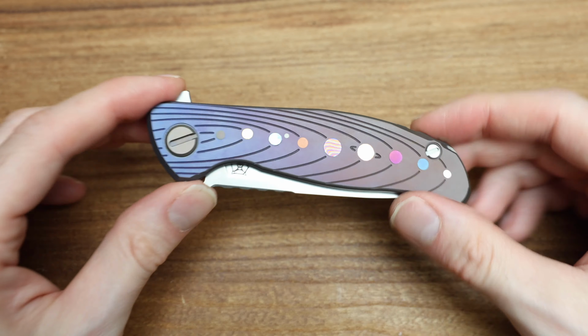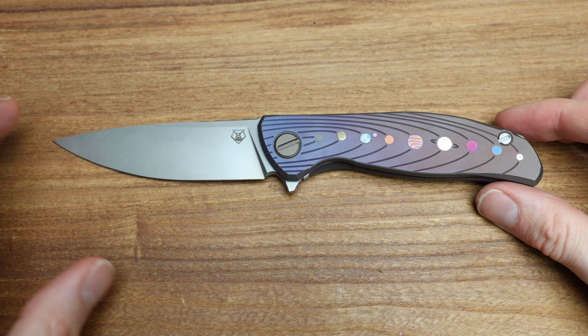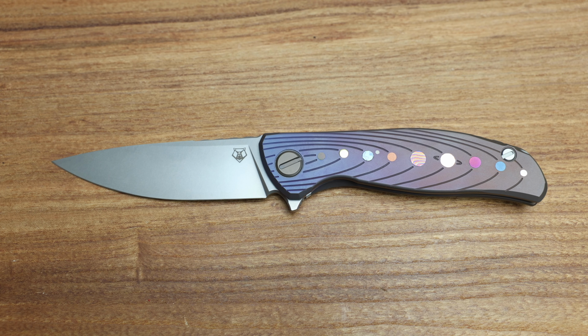All right. Well, thanks for stopping by, guys, and checking out the F95 Solar from Shirogorov, which is a great looking knife, great feeling knife, and a highly collectible piece of flickable pocket jewelry.